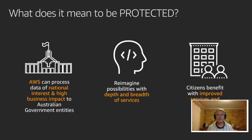So why is it important to have this protected audit and be able to run systems that are protected? Well, what this allows is it allows you to leverage AWS to process data of high national interest and high business impact. So personal information or government information of high business impact. With our audit at Protected, it's not just limited to, say, basic infrastructure as a service, but we have a broad range of services available.